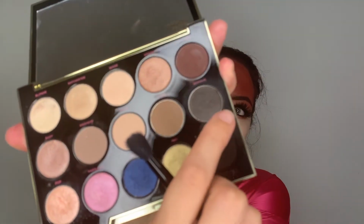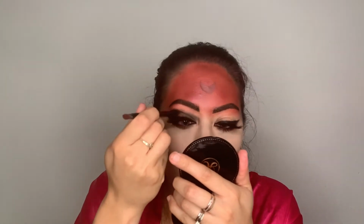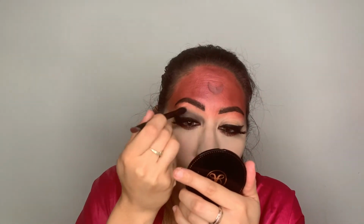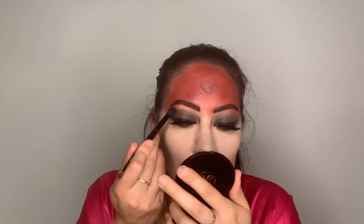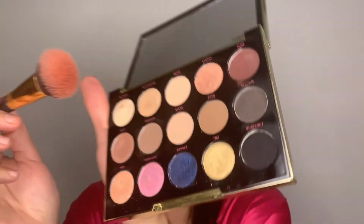Now that we have put our under eye color and our eyelashes, we're gonna come in and slightly use the Serious color on our lid. With our BH tapered brush, we are going to come in on Serious.